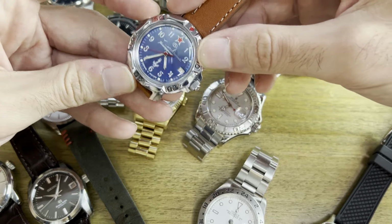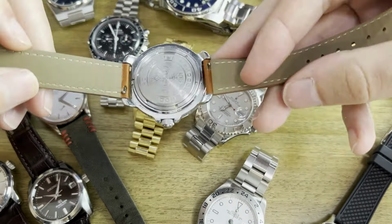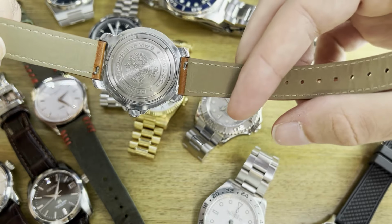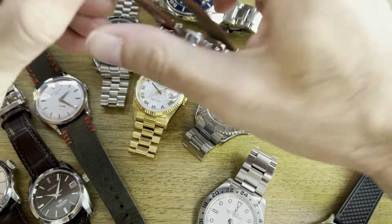I think I paid $40 for this guy, but it's a cool piece. I like to wear it. I don't like what it stands for politically. I'm not going to say that I'm a huge fan of what Russia's doing right now at all, but I do think this watch itself is interesting, and it's a cool piece of Russian history, or I should say the Soviet Union, if I'm being correct here.